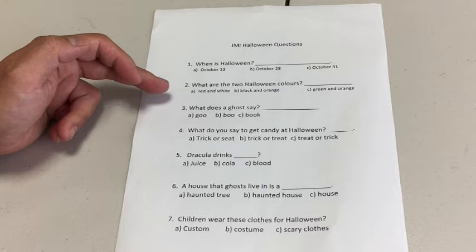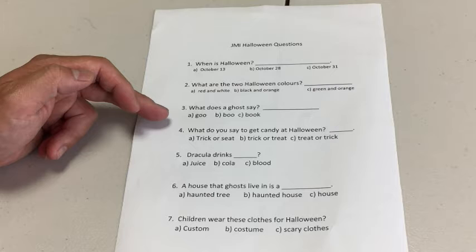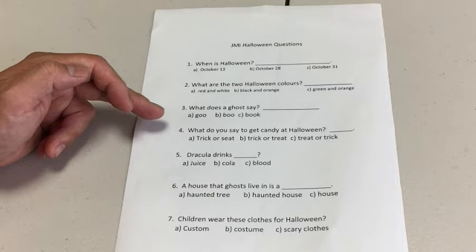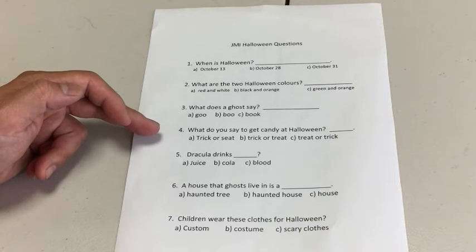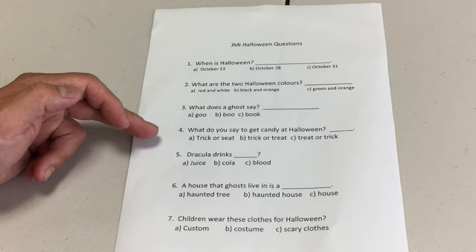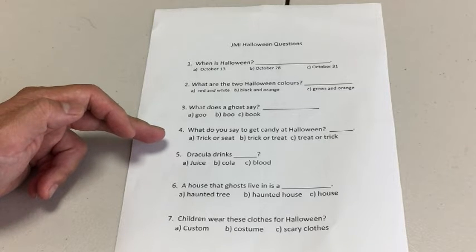C, green and orange. 3. What does a ghost say? A, goo. B, boo. C, book. 4. What do you say to get candy at Halloween? A, trick or seat. B, trick or treat. C, treat or trick.